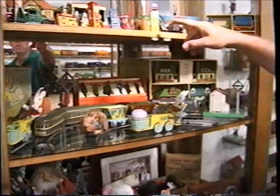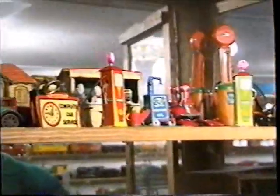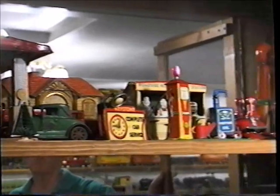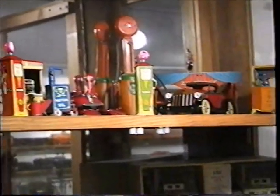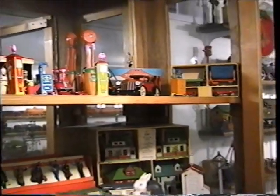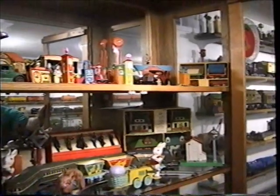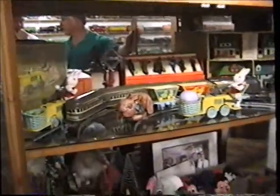And then this is sort of gas station stuff from Marx. Marx was a big toy company and supplied so many kids. I mean, they were the world's largest toy manufacturing company, there's no doubt about it. And they made some of the finest toys for the money. You know what I mean? We're talking about 39 cents and 25 cents and stuff.